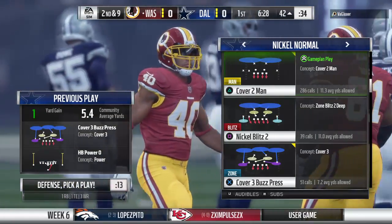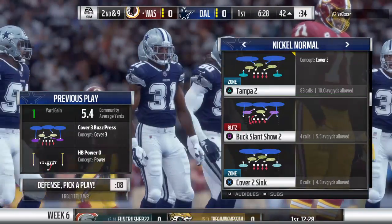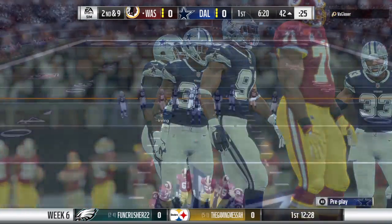Nice job by that defensive front there to hold him to a short gain on first down. Well played, I must say. Yeah, only getting 1 yard. There was no room to run.